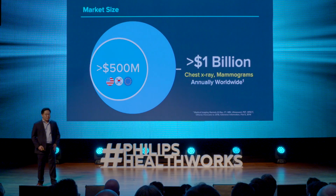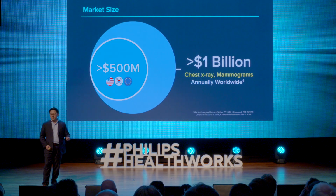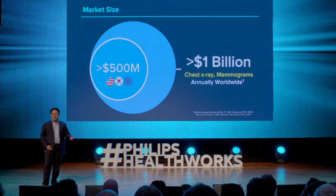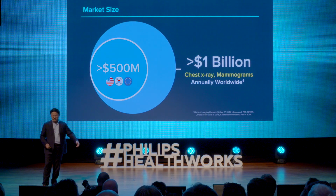The market size that we're trying to address is quite large. Did you know that more than 1 billion images of chest x-ray and mammography are taken annually worldwide combined? With a pricing model based on $1 per image, roughly, that's a $1 billion market.